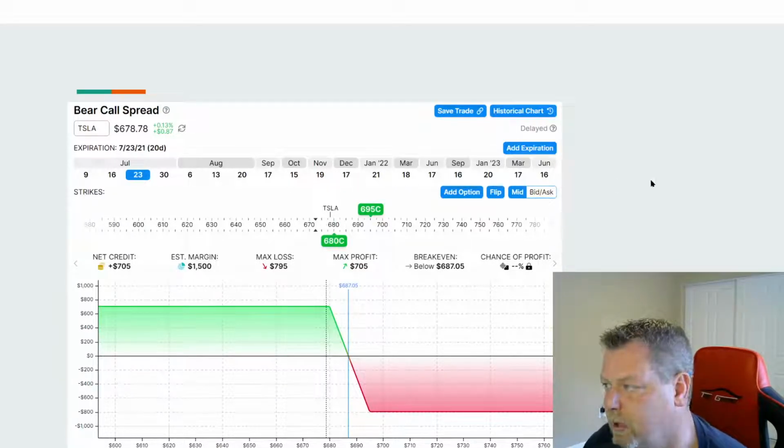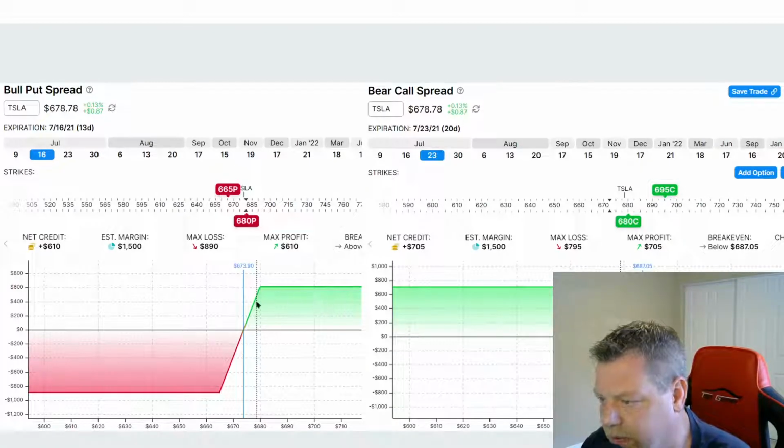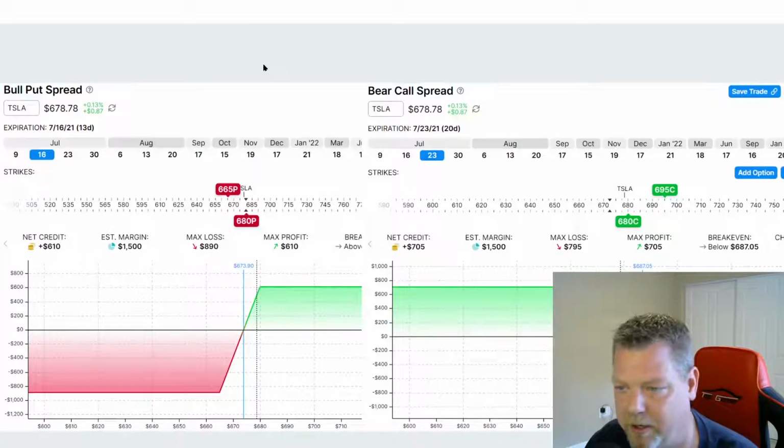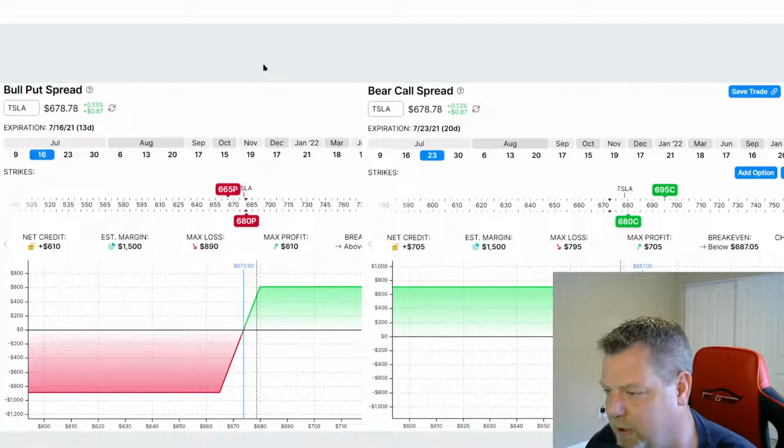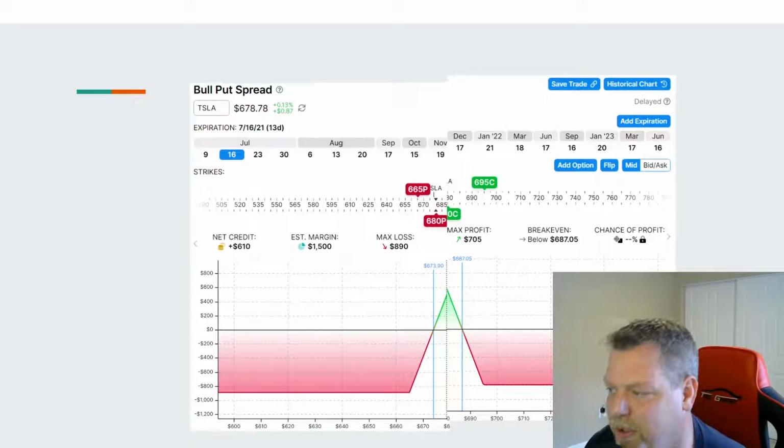Now, if we take both of these, what we're going to do is get rid of this whole part. Everything above here is a winner on the put side, and everything below that is the winner on the call side. And you can see what I did: I just kind of cut those off. Here's that winning side. Cut those off, and then smush them together. And this is essentially what an iron butterfly is going to look like.